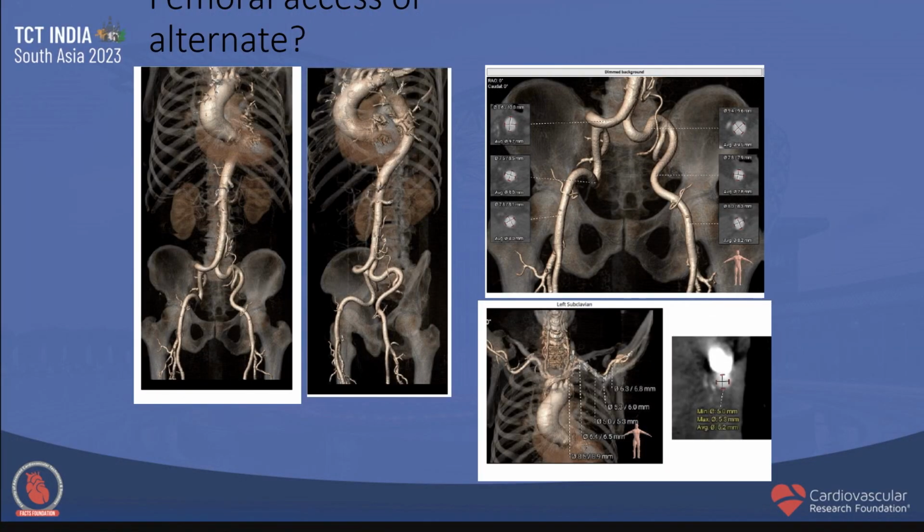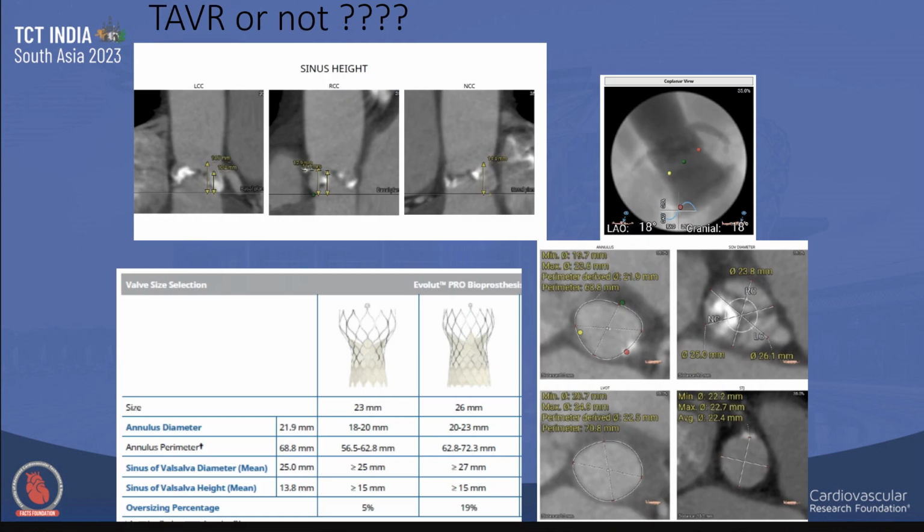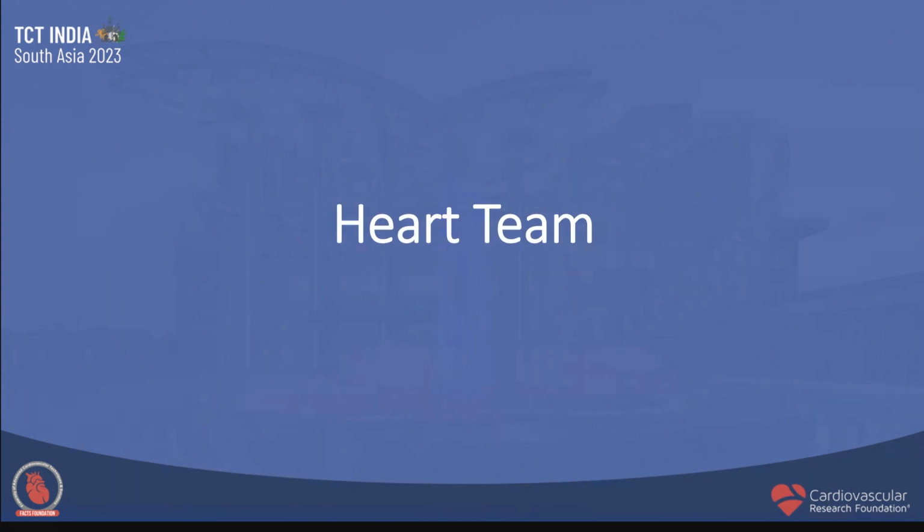What is important is the axial cuts. When you see this, if you don't have calcium, these will straighten out. As soon as you put a straight Landequist wire or stiff wire, it will straighten out. And this one with the effaced sinuses, literally there are no sinuses. Should we do TAVR? For this, the answer is a good heart team is important. You sit down, you go through the images, you decide whether this patient is SAVR favorable, TAVR favorable, SAVR unfavorable, TAVR unfavorable, take all the parameters into account and then do it.